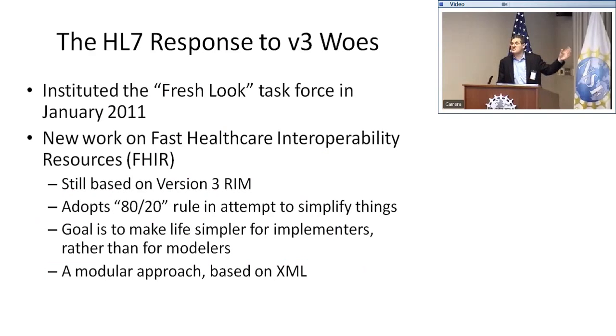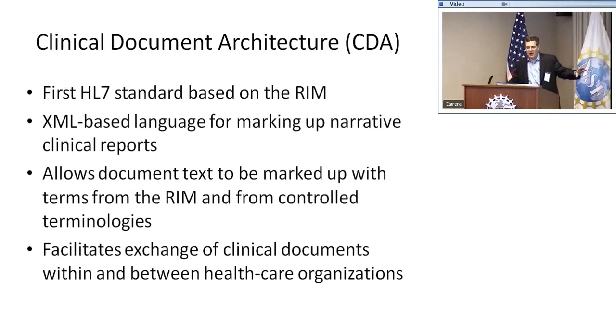But FHIR basically still uses the best of the RIM, if you will, but recognizes a lot of the detail in the RIM is probably overkill. It also tries to make life simpler by adopting a more modular approach to the building of metadata relating to the clinical enterprise. And we'll see how this initiative goes.